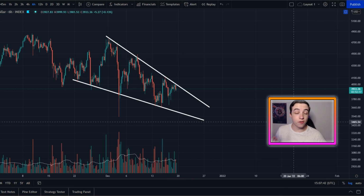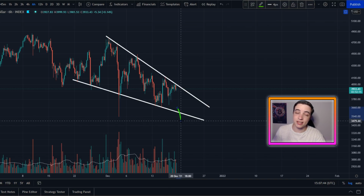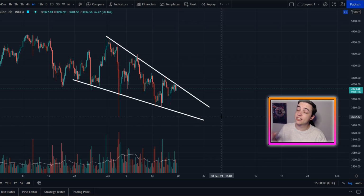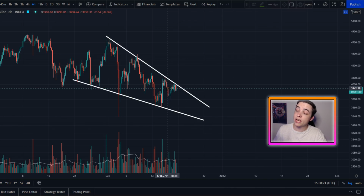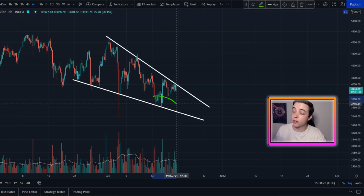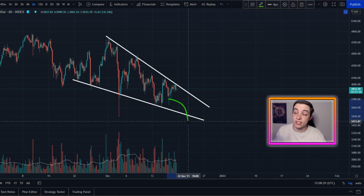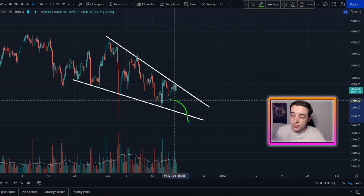So as I've been mentioning over the past few days, if we break below support, that is bearish. If we break above resistance, that is bullish. But technically speaking, because this is a falling wedge pattern, it is simply more likely for the price of Ethereum to break above resistance than it is for it to break below support. If you want the stats for this pattern, about 3 times out of 10 it breaks to the downside, and about 7 times out of 10 it breaks to the upside.